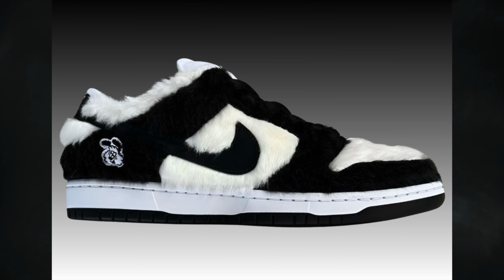These are nice, but I'm not a fan of the color blocking just due to the nickname and everybody having the Panda Dunks. Personally, I like the VERDY pair a lot more.